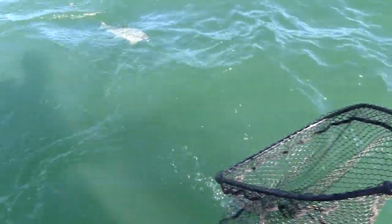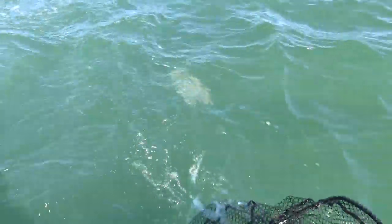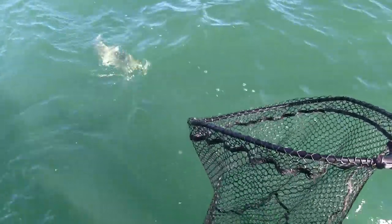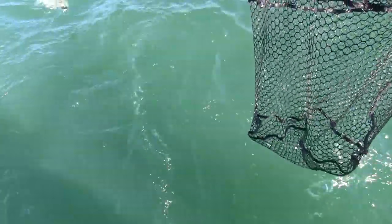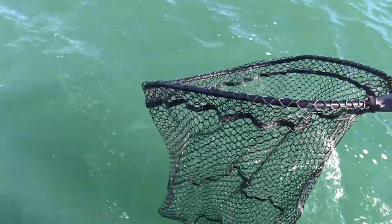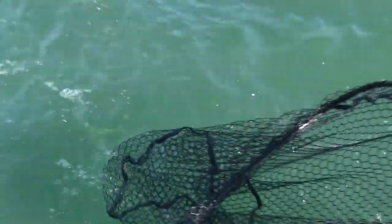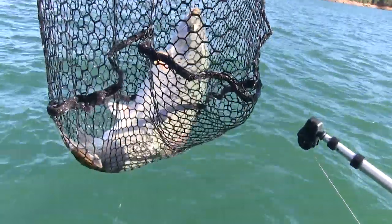Keep the rod above Chris's head there. Almost, and he doesn't want to come yet. Okay, reel down. Nice colors on this beautiful brown. Reel down, keep it tight. Reel down, keep reeling. Look at that. In the net he goes. Another big brown, Lake Shasta.